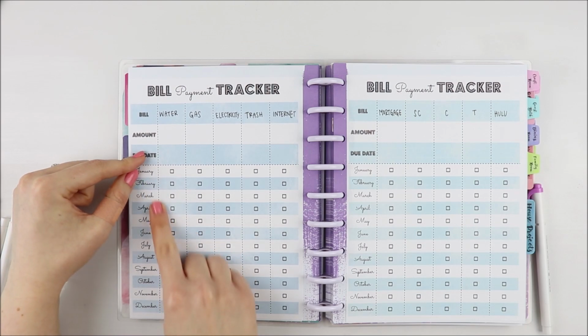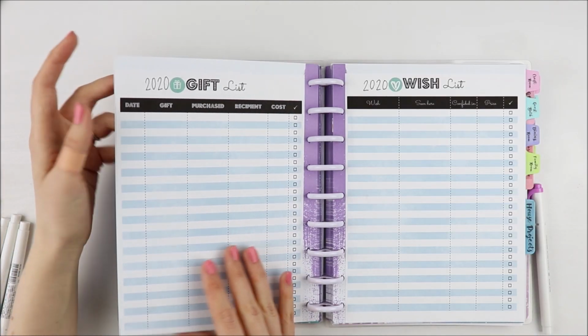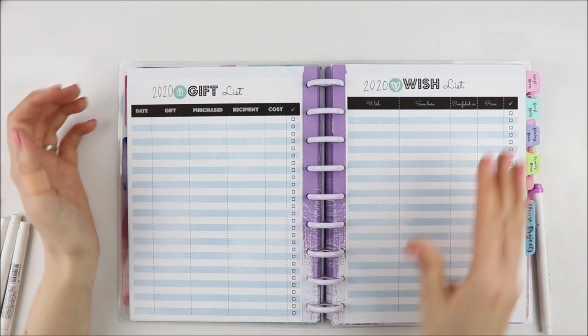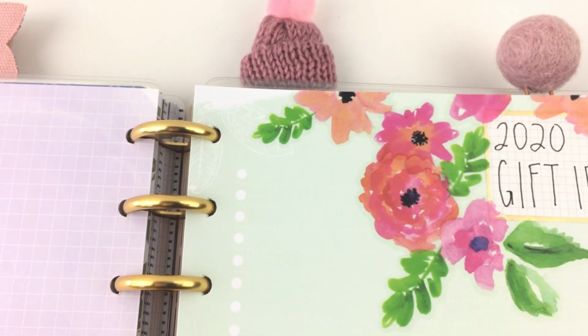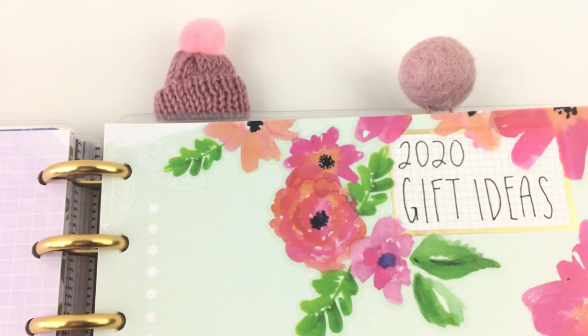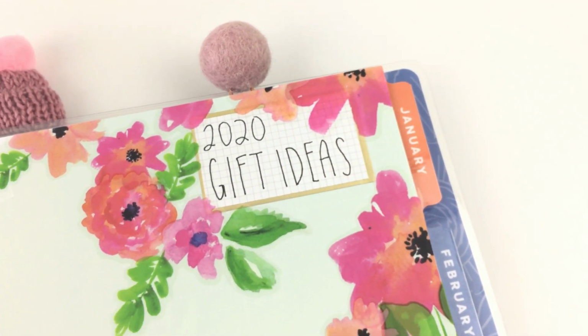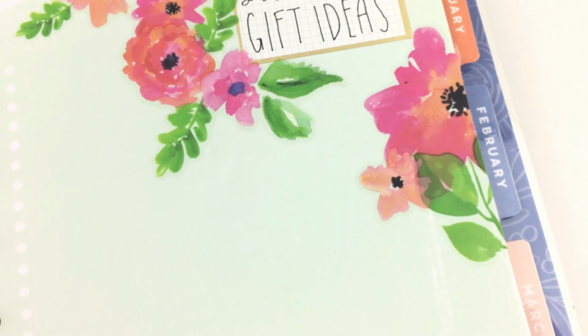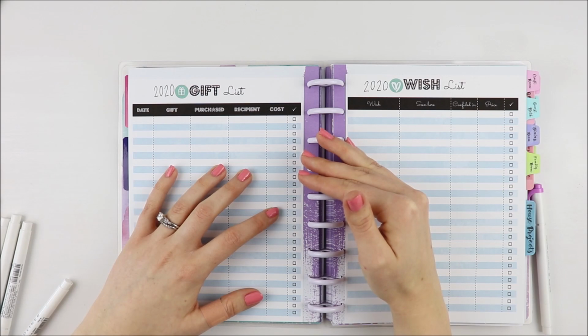I'll use the 2020 gift list to track how much I spent on each gift I purchase. If you have seen my 2020 planner setup video, you saw that I have a gift ideas insert. That insert is just for brainstorming ideas for gifts throughout the year that I may or may not actually buy, but this sheet is for tracking gifts once I've made the final purchase.